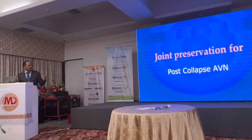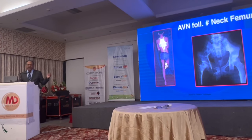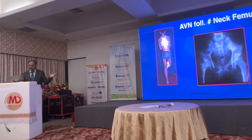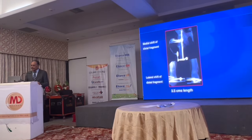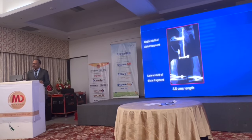So when patients come to us several years down the line, this is the young lad who came to me many years ago. Following fracture neck femur, he developed avascular necrosis. You see the trapdoor sign. And so what we did was an osteotomy for him. This was done more than 26 years ago.